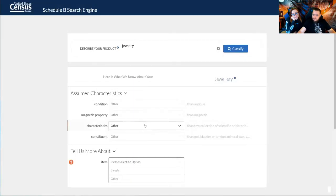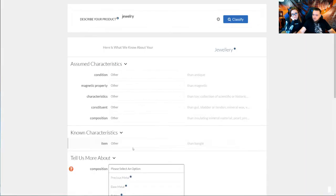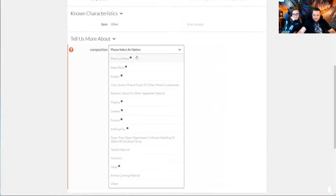Jewelry. Why don't you type in leather jewelry and see if it's... It's not composed of leather. Oh, okay. I'm assuming she's saying that it's 50-50 on a product. All right. Other. And this is the thing. It's hard to tell exactly. You're going to have to pick one or the other. And if you can't decide, you're probably just going to have to get with a legal professional and have them figure out what you're going to do.